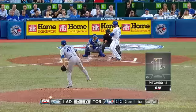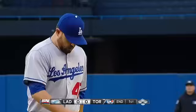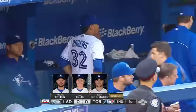Breaking ball in there for strike three. Bautista caught looking at that breaking ball. Ricky Nolasco picks off Reyes and strikes out Bautista. It's scoreless after one at Rogers Center.